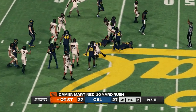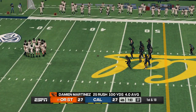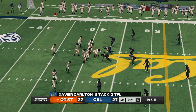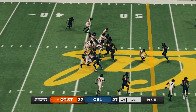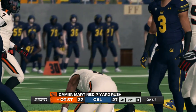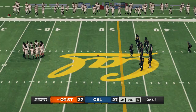And he's tackled at the 42-yard line. That's a gain of 10 on the play. First and 10. Ball on their own 42. He's tackled after positive yardage. Gain of 7 on the play. That'll bring up second and three.